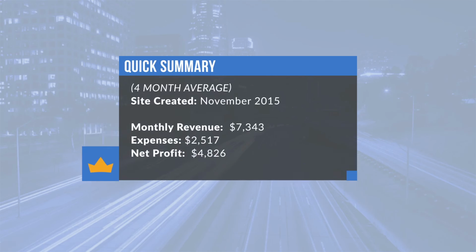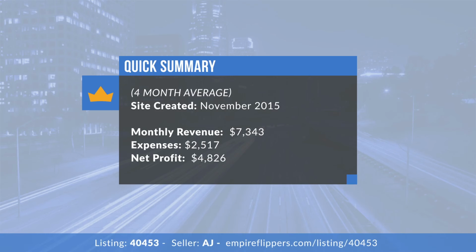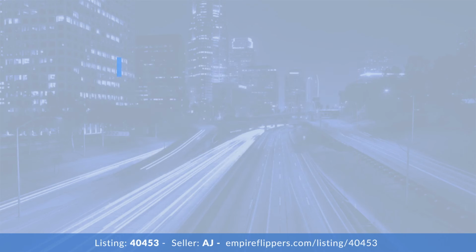All right, now let's do a quick rundown of the business. You built this in November 2015. It is an e-commerce business in the pets niche. Monthly revenue is $7,343 a month. That's a 4-month average. You've got expenses at $2,517 a month, and that brings us to net profit of $4,826 a month. Again, that's a 4-month average. That's built on Shopify, and you're including all the social media accounts, the Facebook being most important of those. Does that sound like a pretty good quick summary of the business? Yeah, definitely.